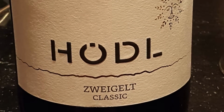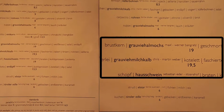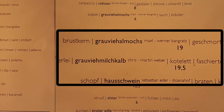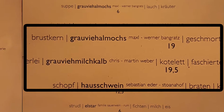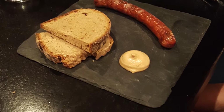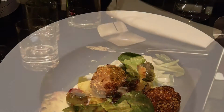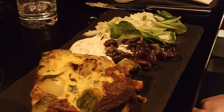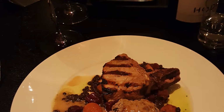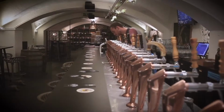Not far from the Golden Roof is Die Wilderin restaurant in one of the back streets. All locally sourced and seasonal food. Great local wines. The menu is in German, but will be explained to you by the staff. As you can see here, in the small writing, it shows you the name of the animal and the producer of the meat. This is some of the starters, which were great. As I say, they're all seasonal and locally sourced, and that's your main courses.